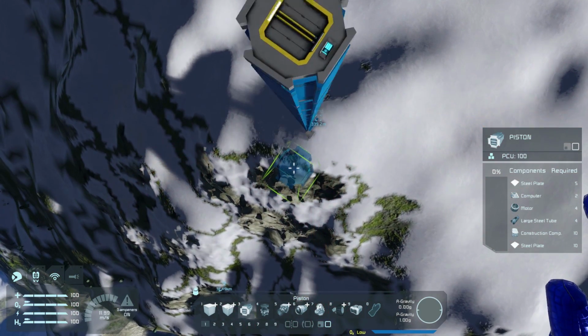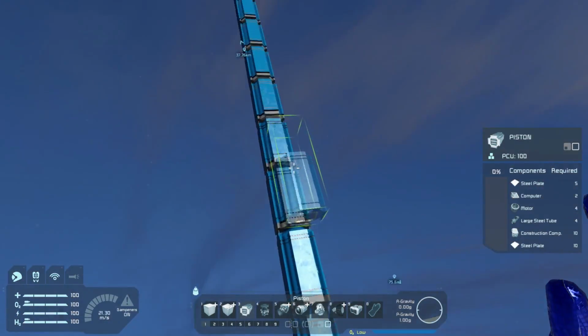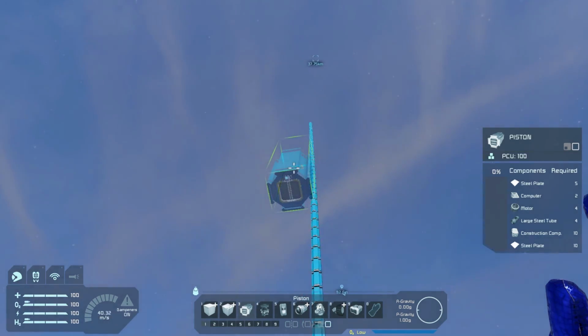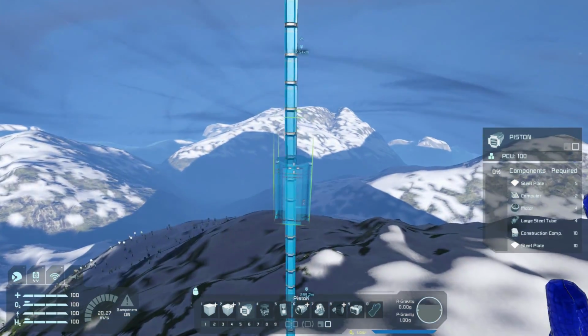Okay, it actually looks like it's swaying. So what we need to do is run down and share inertia tensors. Oh my god, look how many that is. Whoo! Well, I don't know if share inertia tensors worked, but let's continue going with our piston, our massive piston structure.